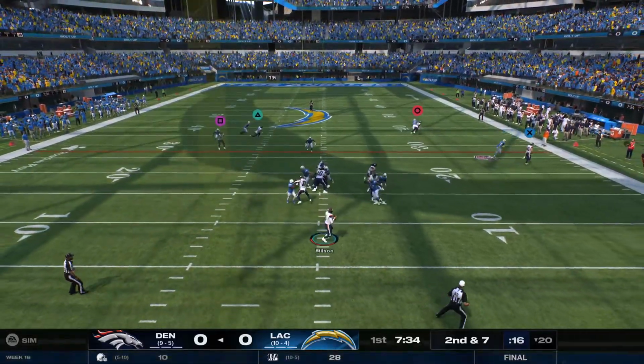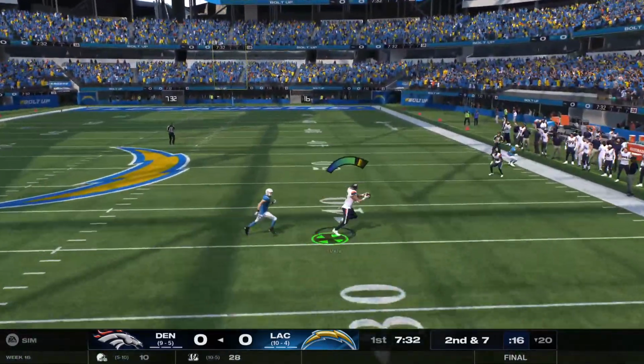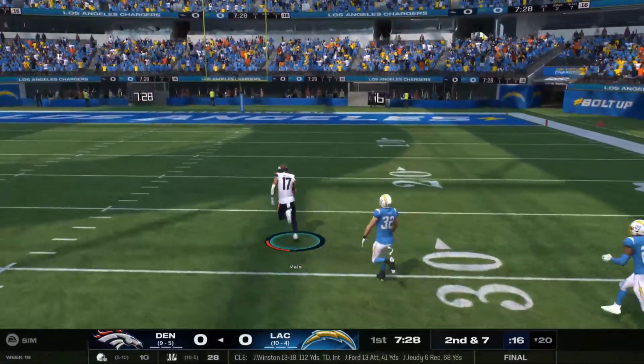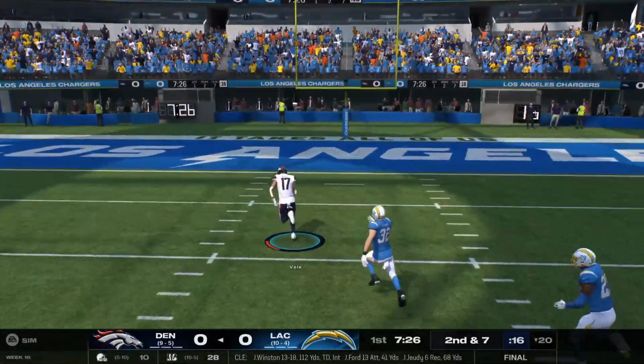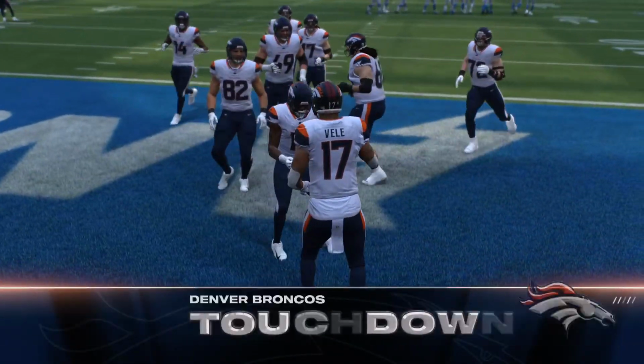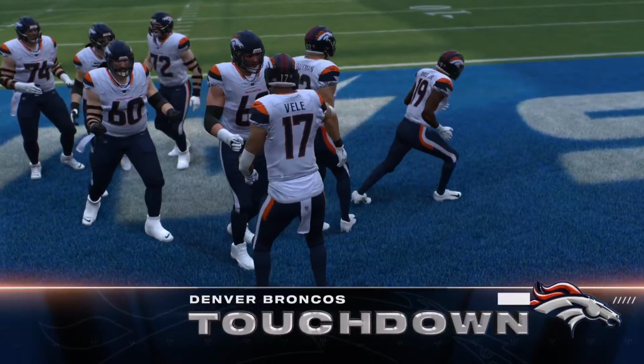Shotgun snap for Wilson. Caught for big yards on the right side. The 30. Gets the 10. Touchdown, Denver. The Broncos don't need long to take a 6-0 lead.